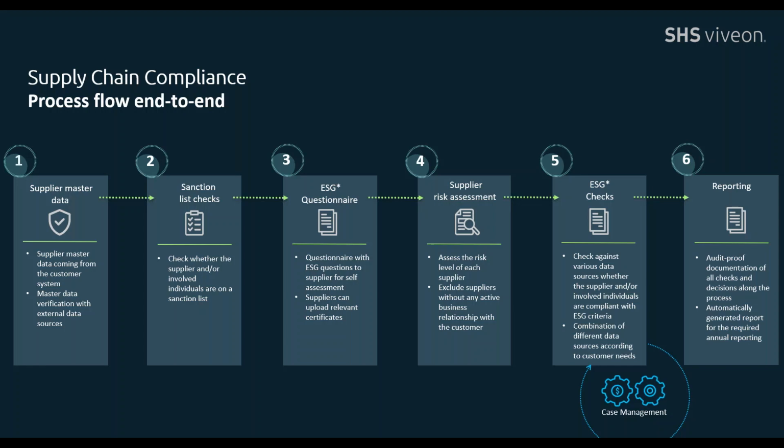The next step then is the ESG check. The ESG check here that we provide is that the customer gets an ESG score. As you also probably know, there's no absolute score out there right now on the market, but there are various data providers out there that provide an ESG score that they calculate based on their own criteria.